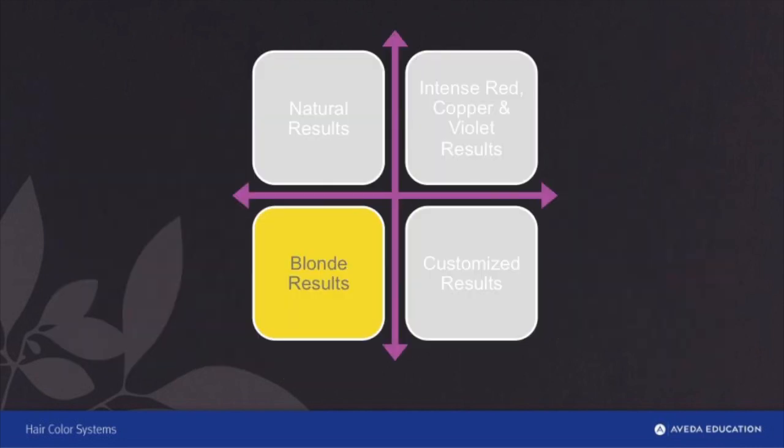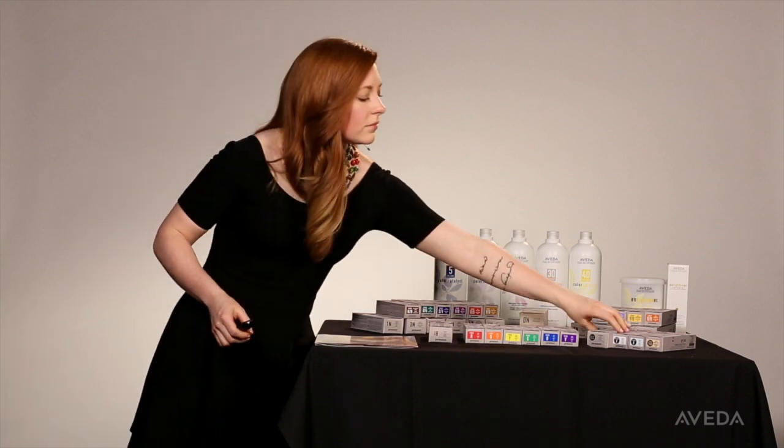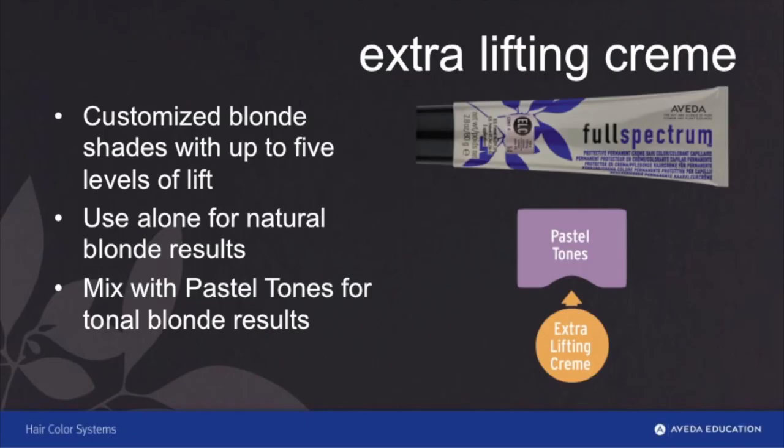The third result you can achieve with permanent hair color is blonde results. And to get blonde results, we would use our extra lifting cream. Extra lifting cream will give us customized blonde shades with up to 5 levels of lift. It can be used alone with a color catalyst for natural blonde results, or you can mix it with pastel tones for tonal blonde results.